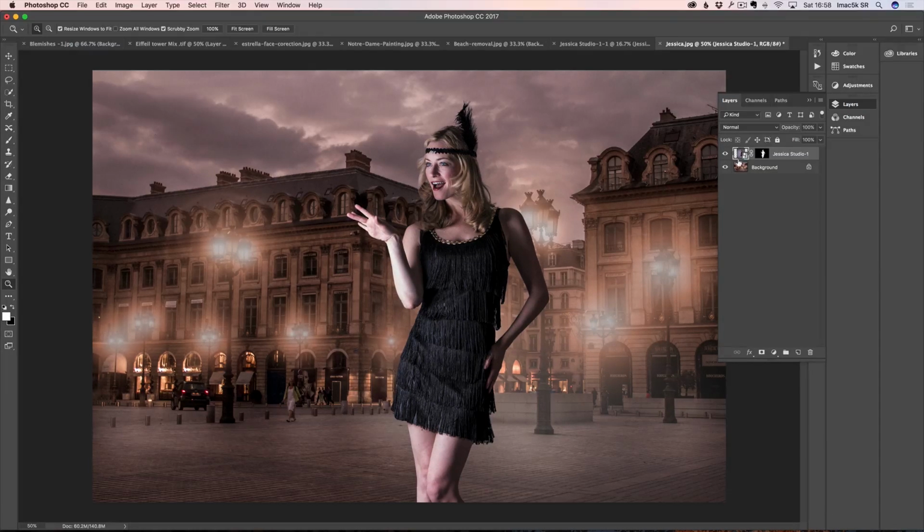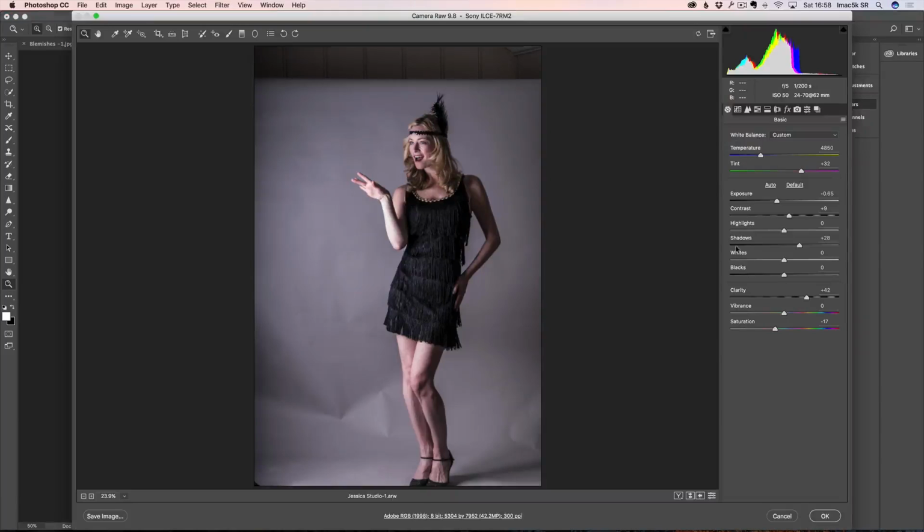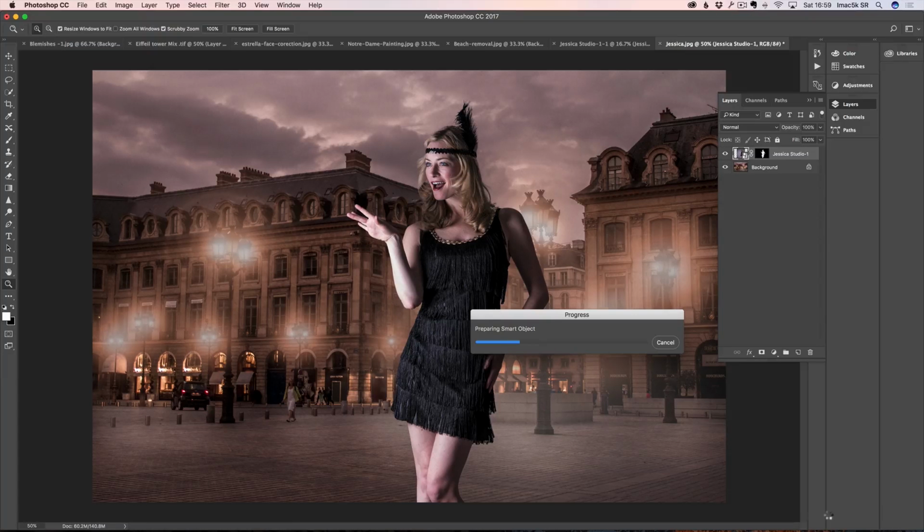I see the highlights are still too bright on this one, so I'm going to lower the highlights a little bit, maybe make her a little darker again, lower the saturation again, add a bit of magenta, add a bit of yellow. You just go back and forth until it matches better. Okay, now we are almost there. It's some of the mood.